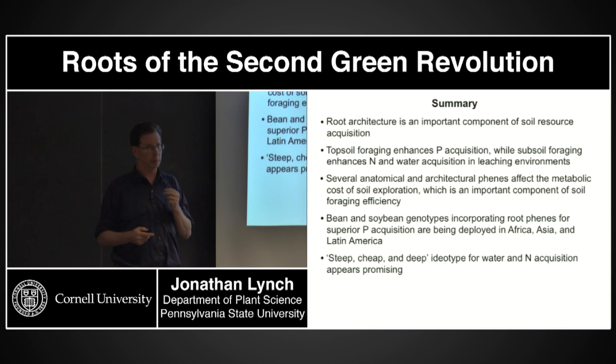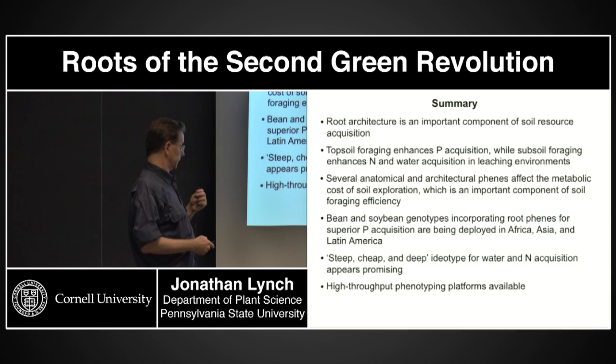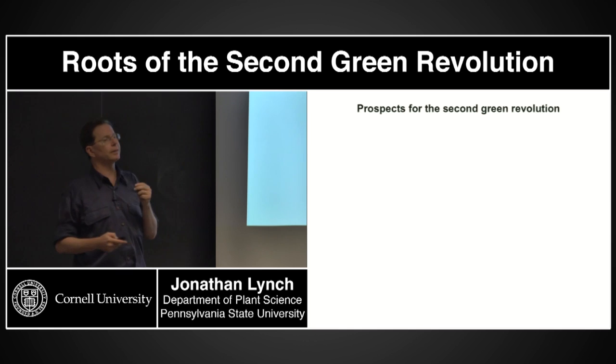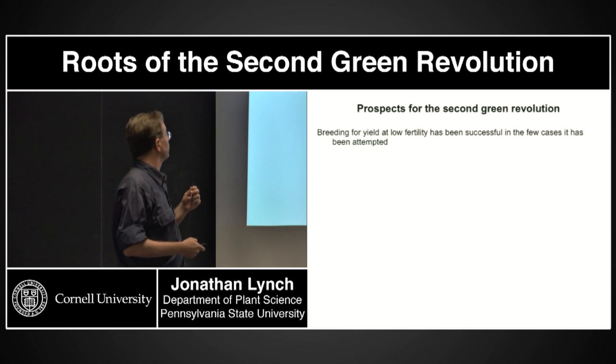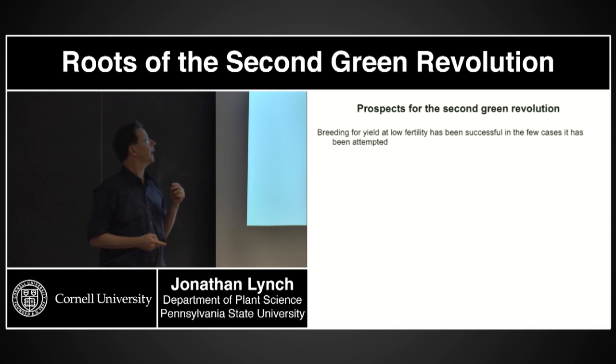We're working with breeders in Malawi. We haven't had field impact yet, but it appears promising. High throughput phenotyping platforms are available. Numerous genetic leads are identified. Prospects for the second green revolution. Breeding for yield at low fertility has been successful, in the few cases it has been attempted.